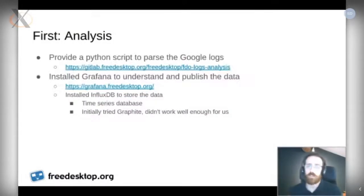What it does is that it simply parses all of the logs, tries to aggregate them together, and stores everything in a time series database. If you don't know what a time series database is, it's something where you can put logs and data. The time series database I'm using is InfluxDB, so I had to install it on the Google Cloud Platform, of course. For the record, I initially tried Graphite, but it didn't work well enough for us because we wanted to have multiple dimensions for every single log point.